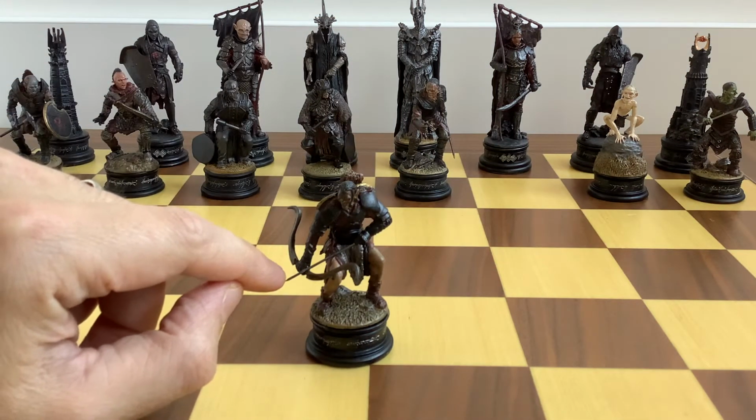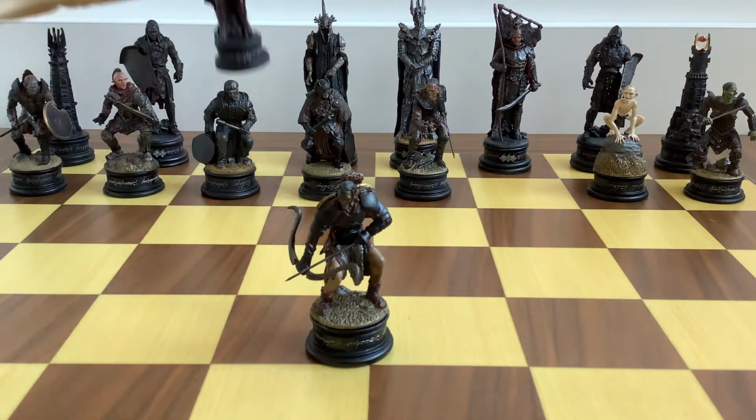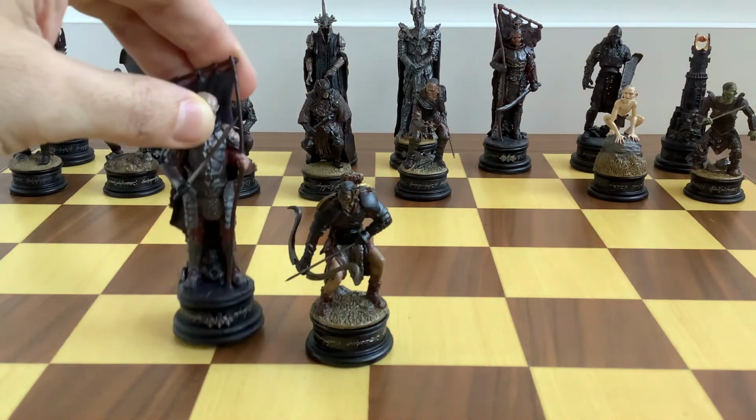See a little arrow there, and some of them have obviously got swords, like Gothmog here. Not a character from the books.